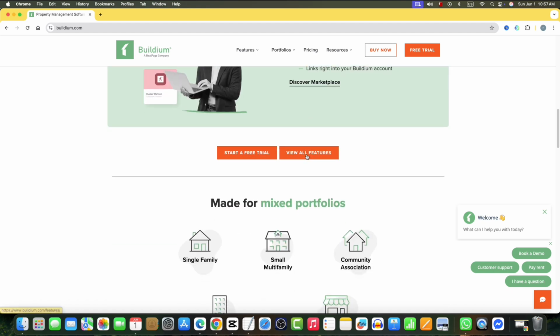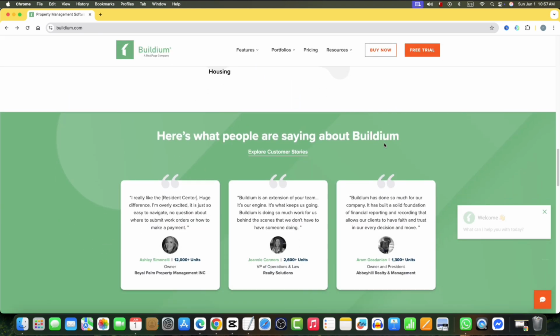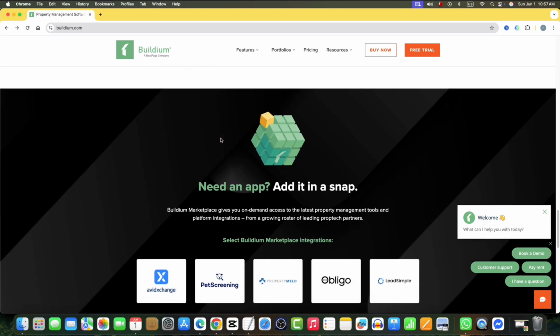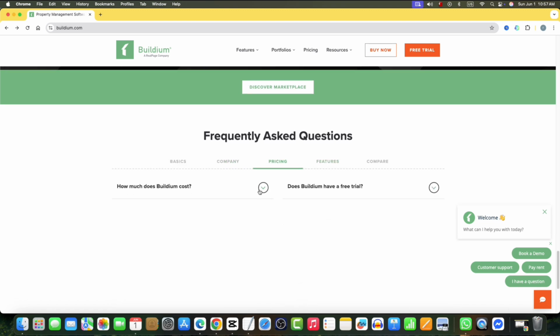But here's the deal. Buildium is powerful, but it's not the cheapest option out there. Pricing starts at around $55 per month, and it can take some time to set everything up if you're switching from another system. Also, while most features are solid, some users say the mobile app isn't as smooth as smaller tools like Doorloop.